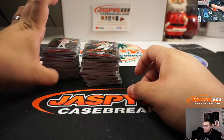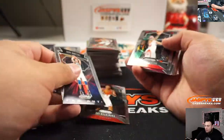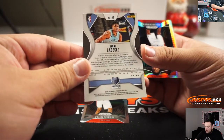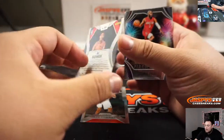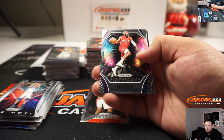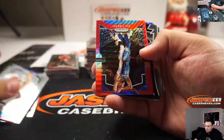All right. Good luck, man. Grant Hill. Hachimura. We got Bruno /299. Chance, I don't remember it being numbered. And Hachimura, very nice. I honestly don't remember it being numbered. But I believe that mixer is sorted out already, so it should be shipping out right after the holiday, later this week, so should be getting it soon.